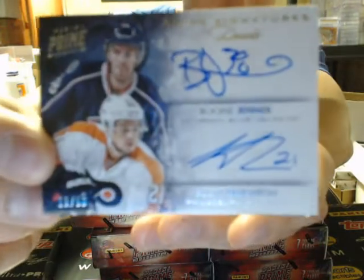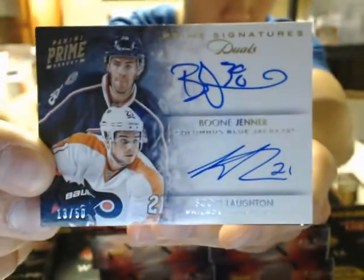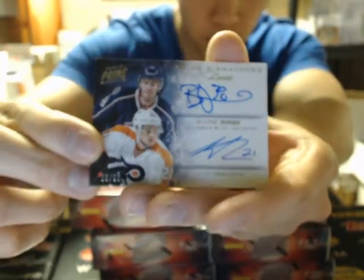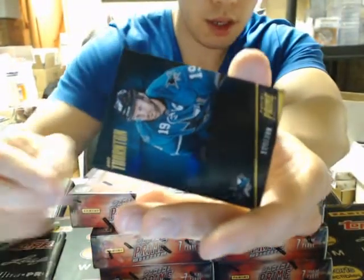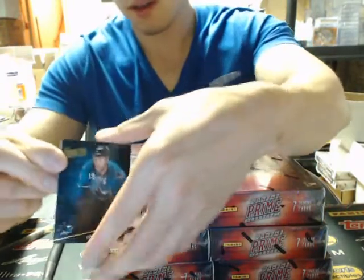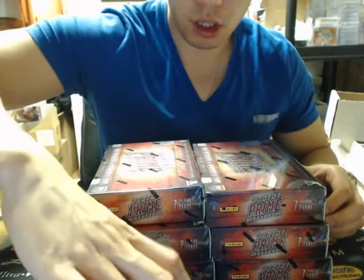It's like the Prime Duels. It's like the gold version of Boone Jenner and Scott Laughton, 13 of 50. And a base of Joe Thornton for the Sharks. So that's box number two.